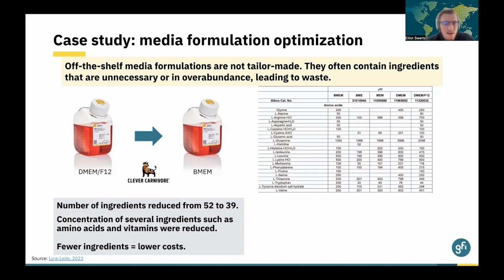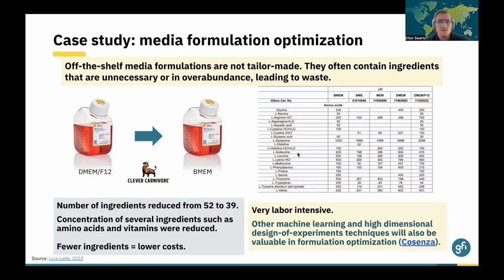And a group that has since spun out a cultivated meat company called Clever Carnivore published a paper last year where they showed that they could reduce the number of ingredients in DMEM/F12 from 52 to 39. And they can also simultaneously reduce the concentration of certain ingredients like amino acids and vitamins, which cumulatively can have really great effects on lowering the cost of the media. Now, this was done in the context of human pluripotent stem cells, but this company obviously is applying some of these methods and learnings into adopting these practices for cultivated meat relevant cells.